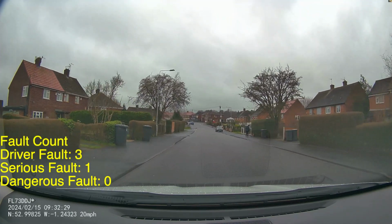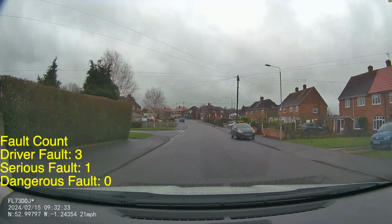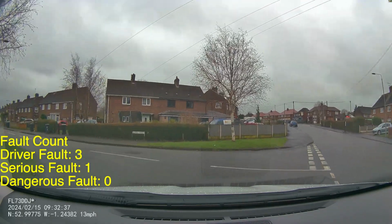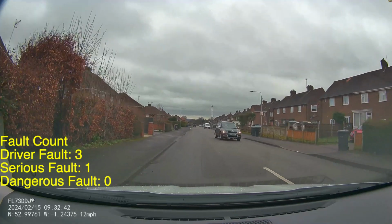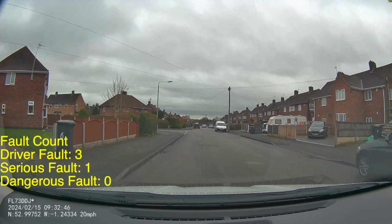So it's just one of those things where, call it a brain fart. You know, your brain's just gone absent, and you've done something stupid, and it's so easily done on your test. So when you're preparing for that, you want to be confident that you're doing everything as good as you can. You want to be very, very switched on throughout your test. Don't let your mind wander.